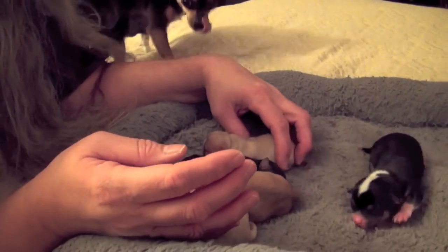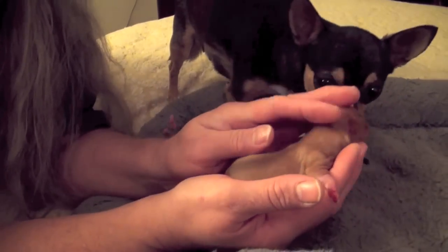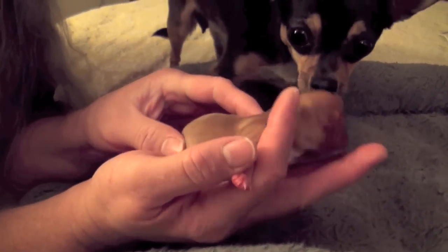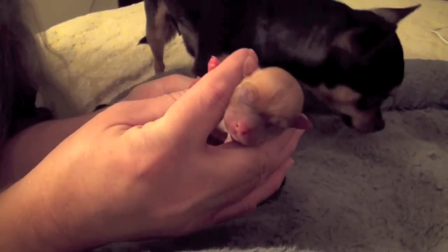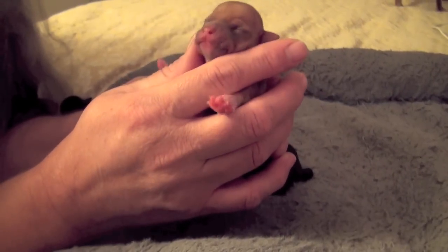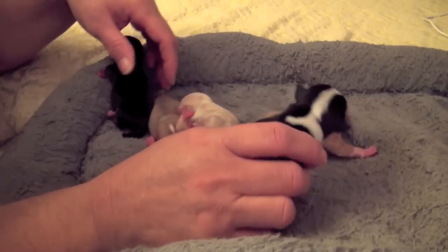Okay. Let me see, the second born was this golden, and it's a beautiful, maybe just a tan dorsal stripe, but the rest is really a golden, and it's a little boy. There's two boys. Gold boy.